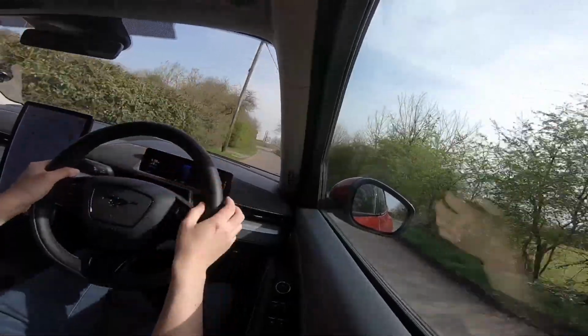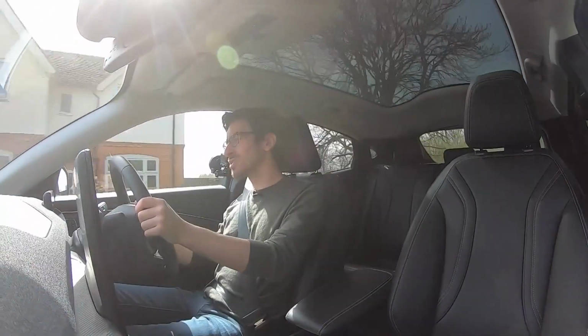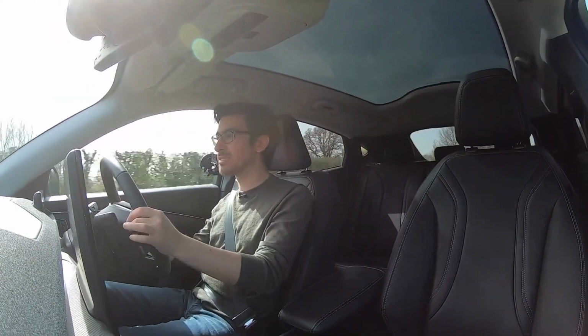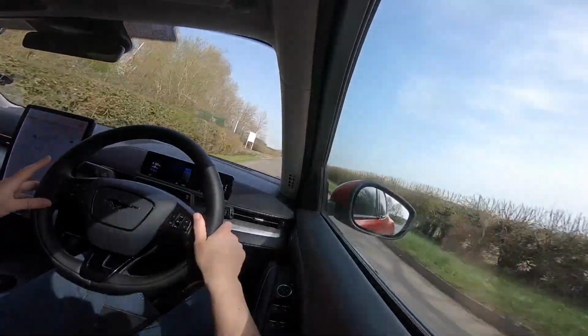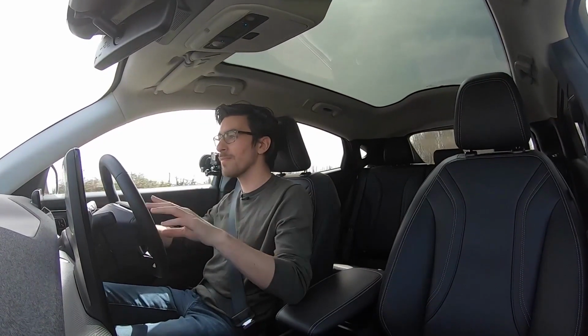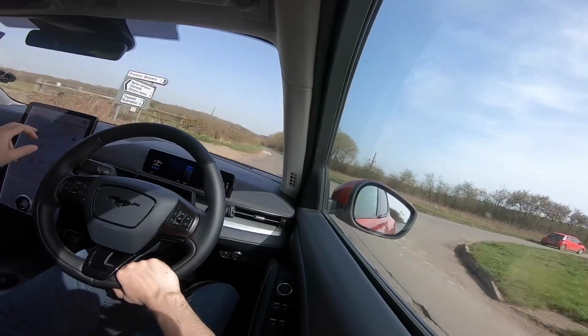The steering makes it feel like you're driving a performance car, but the actual dynamics of it itself aren't all that great. It does feel like a bit of a lump. But the Mach-E isn't trying to be a Mustang, even though it looks like one and it's called one. It very much is an electric SUV with a sporty edge. There are different driving modes though.